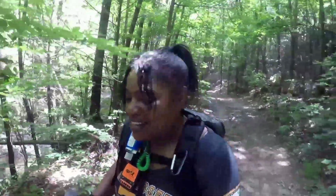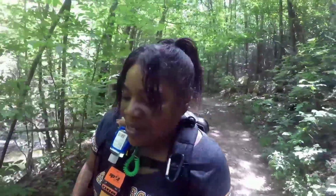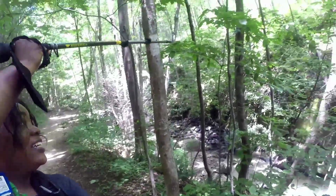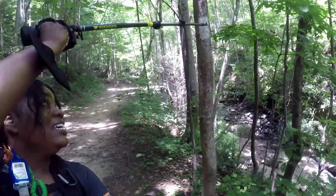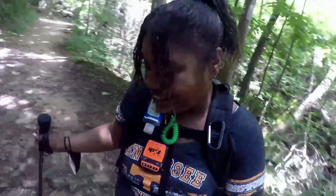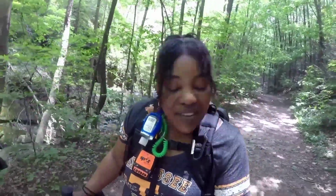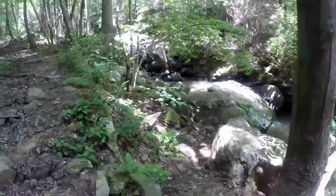Another white blaze. Make sure I'm on the right way. But then I found one right here. I hope you guys can see it. Yes. I'm like, did I miss another previous one? Nope. Still going. All right. Let's keep hiking.